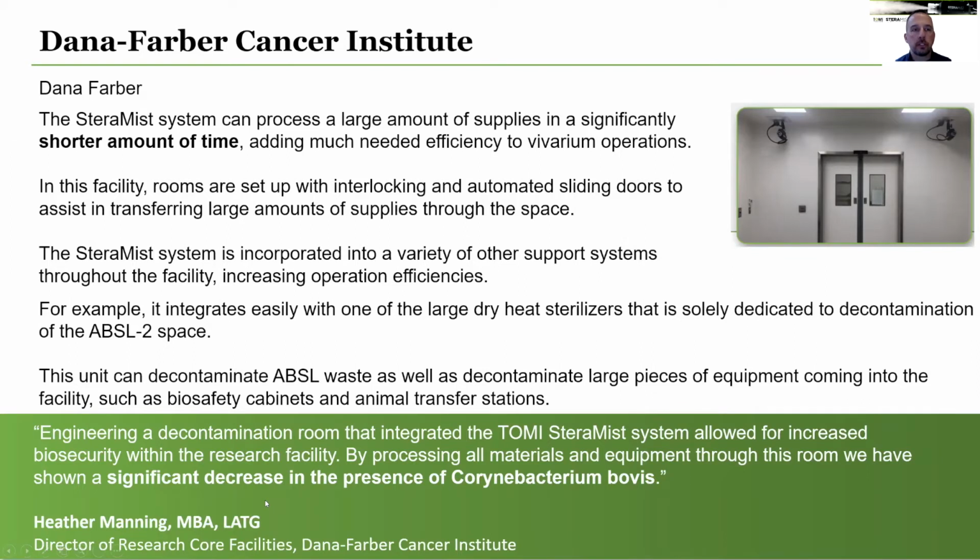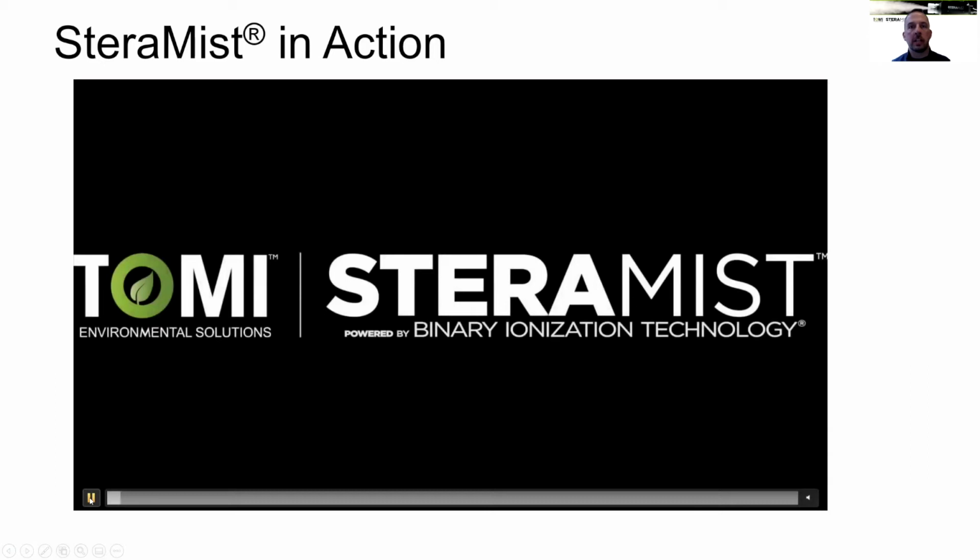Dana-Farber Cancer Research Institute recently, a few years ago actually, installed a built-in room system into a standard room. They again wanted to automate the process of decontamination. And by doing this, they're able to turn this room 7 times a day in an ABSL2 facility, getting raw material decon, cage rack decon, PPE decon, and other things they need to decontaminate fully in a very efficient manner. This is an example on a high-speed video of how that room looks in action.